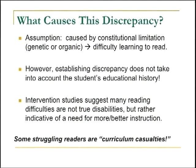Now, typically when people thought about the discrepancy and why the discrepancy was there, the notion was that the difficulty, the problem, lay within the child. Researchers refer to it as being constitutional in origin. In other words, there's something in the child that's glitchy. Everything else is fine, but there's a cognitive glitch that causes this difficulty in learning to read.